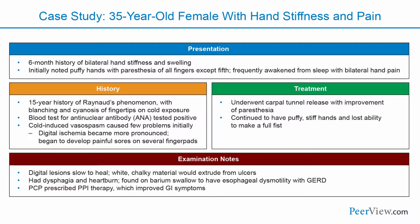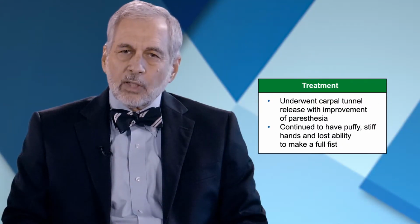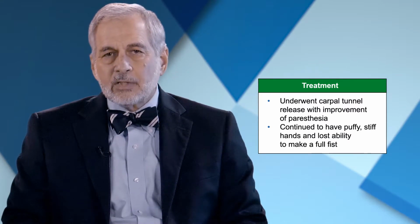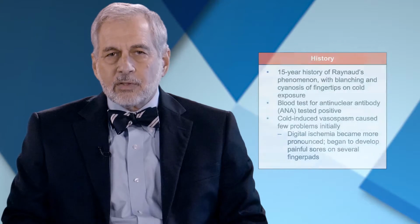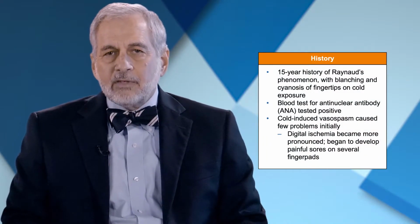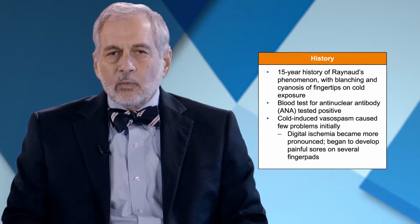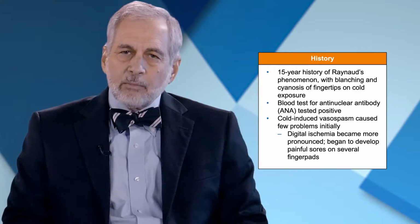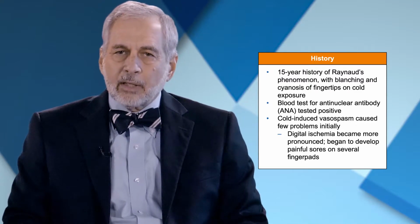A 35-year-old woman presented with a 6-month history of bilateral hand stiffness and swelling. Initially, she noted puffy hands with paresthesia of all fingers except the fifth, and she was frequently awakened from sleep with bilateral hand pain. She underwent carpal tunnel release with improvement of paresthesia. However, she continued to have puffy, stiff hands and lost her ability to make a full fist. The patient actually had a 15-year history of Raynaud's phenomenon with blanching and cyanosis of the fingertips on cold exposure, and she recalls having been told a blood test for antinuclear antibody had tested positive.